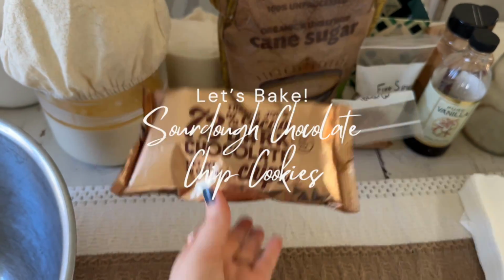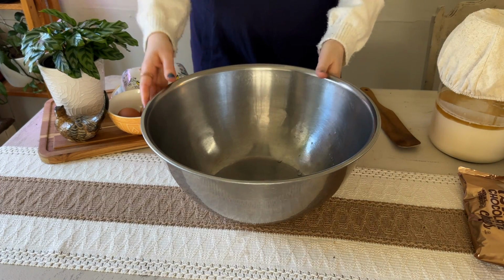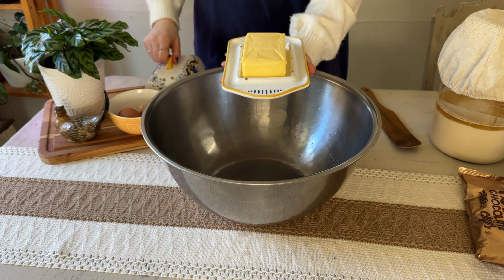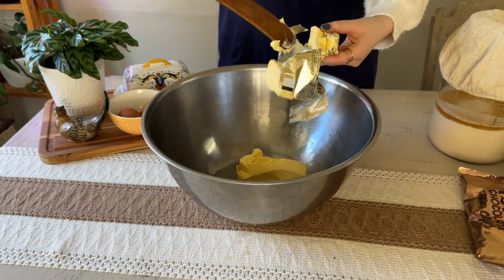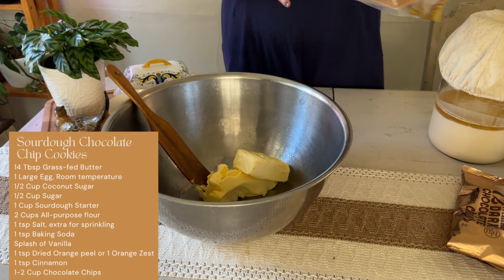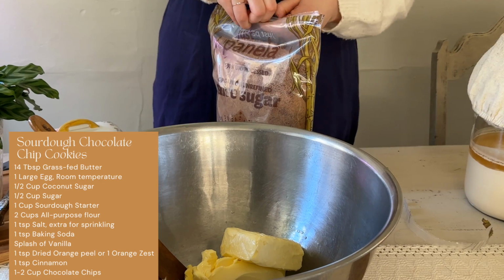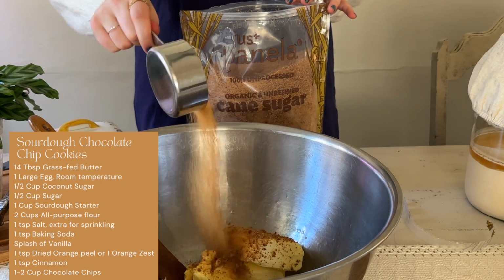Guess what? It is time to roll up our sleeves and we're going to start baking. I get a lot of help in the kitchen and I have children that love to bake. So in this video, my daughter Victoria is the one making these precious, delicious sourdough chocolate chip cookies. These cookies have simple ingredients and they're extremely mouth-watering. The only problem with these cookies is it's hard just to eat one.